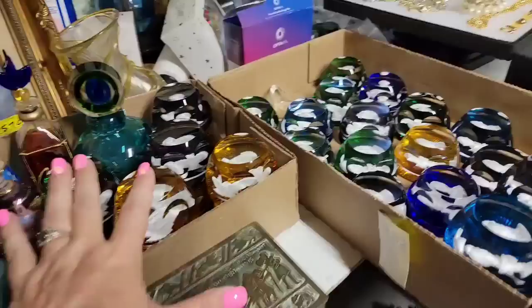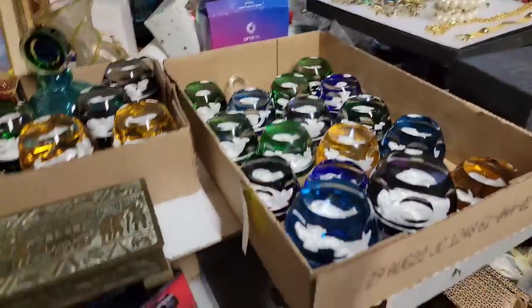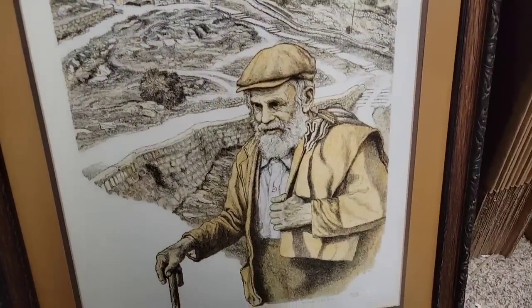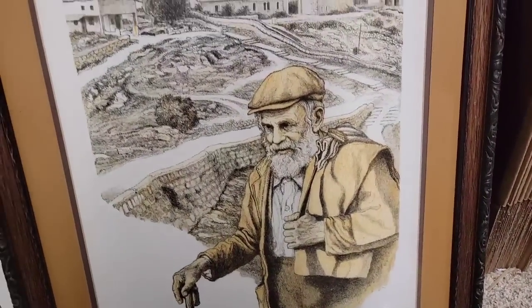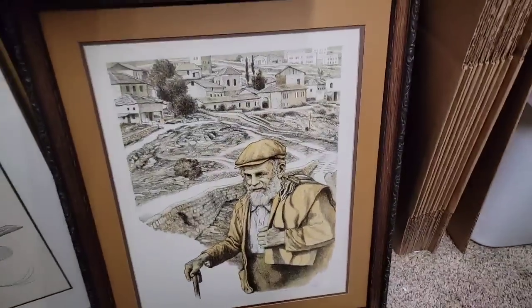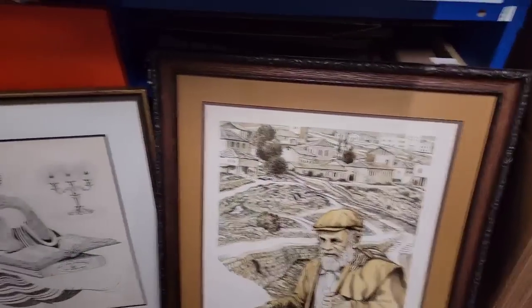I paid less than $5, so I should at least triple my money. Now, there are a couple of other Jewish prints down here. This one is the Road to Mount Zion. You can see it does have a seal down there for Emmanuel Senart. This one should go for about $250 to $300, I believe.